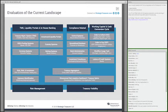Now, your experience may be that you use a bank portal, you use a Treasury management system, and you might integrate that with a trading platform such as 360T, for example, for doing your foreign currency transactions. So there's a universe of items that handle those.